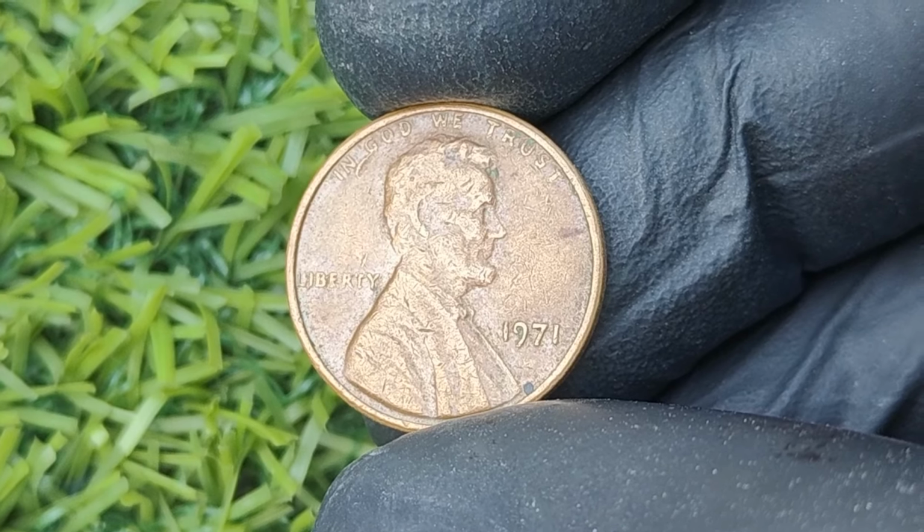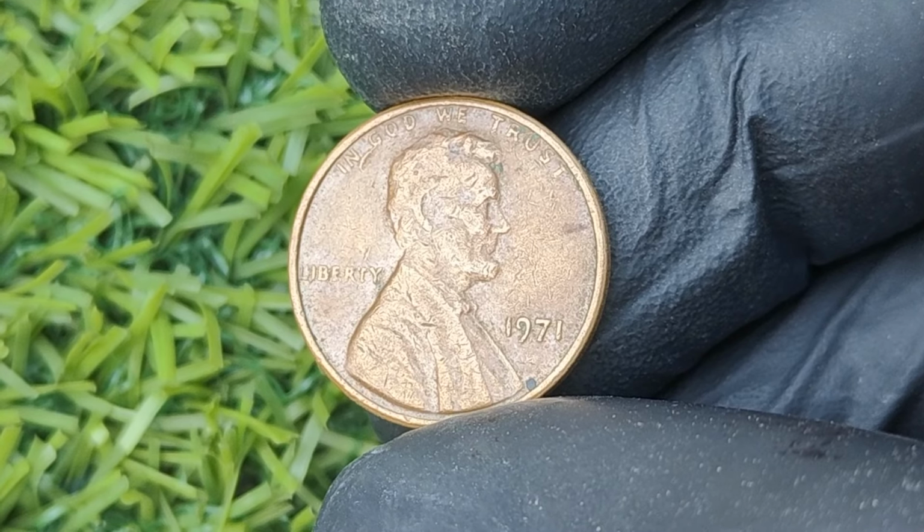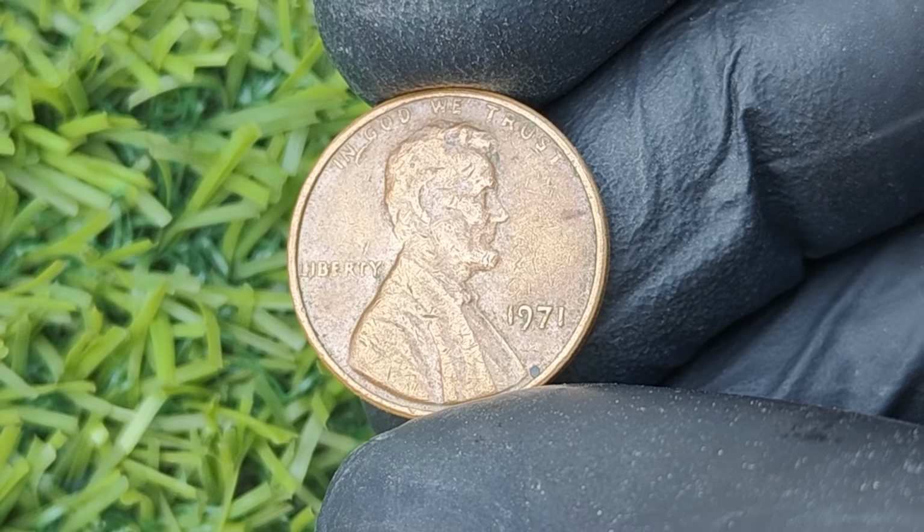Look at the coin under a magnifier. Check for doubling. Hold it under the light. If you see letters that look almost like a drop shadow, your heart might skip a beat. That's a doubled die, and it's your golden ticket.